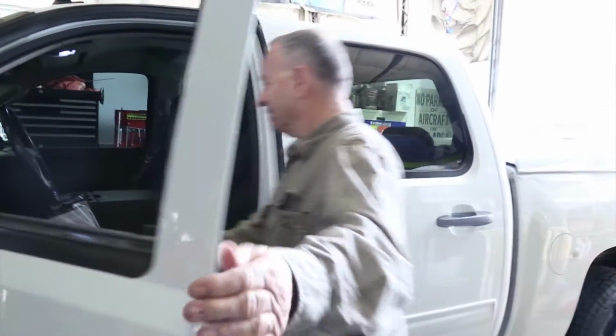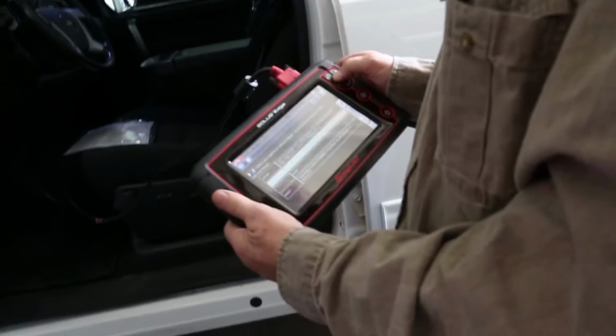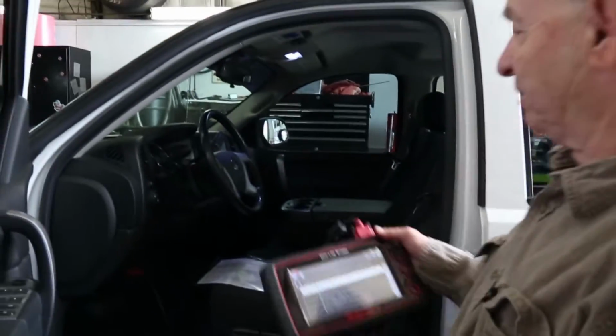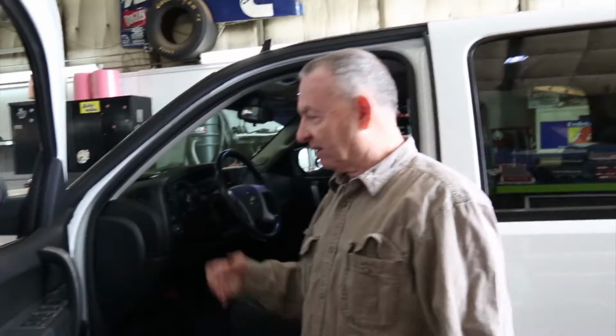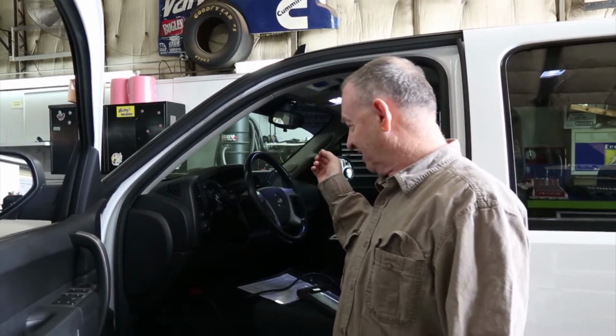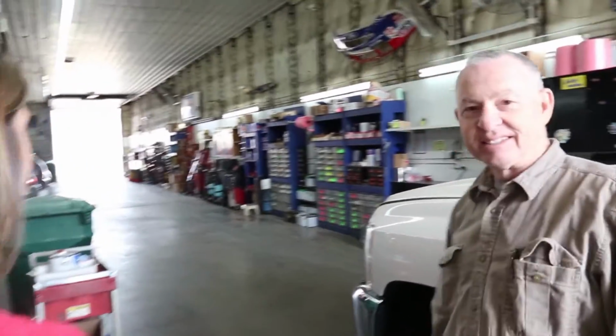Let me just show you inside this truck first. Oh, okay. All right. This is the tool that communicates with the computers on the car. And as I said, this one actually has 14 computers that we talk to. Anything from the doors, the instrument cluster, the engine, the airbags, the transmission, even the seats use a computer to make them work. Cool, very cool. I didn't know computers were involved so much with cars. Yes, it is.